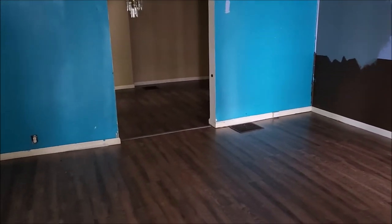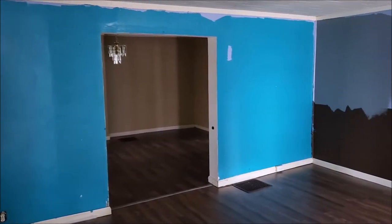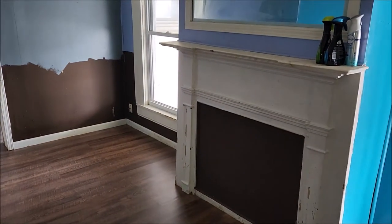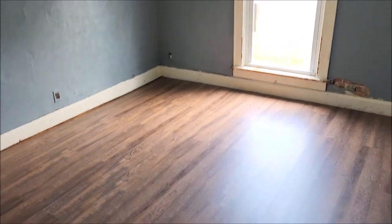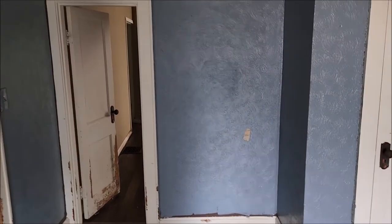Okay, welcome inside 213 East Greene Street. As we walk in, notice a nice large entry living room area. We do not have a functional fireplace. It has been covered at some point. As you can see, you need some paint. The flooring's been updated. We do have vinyl windows, and most of the windows are the updated vinyl replacement windows.